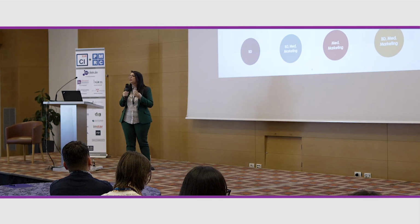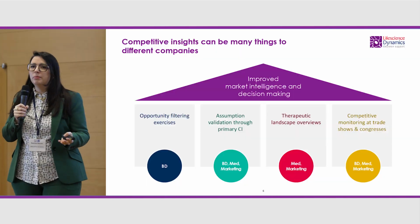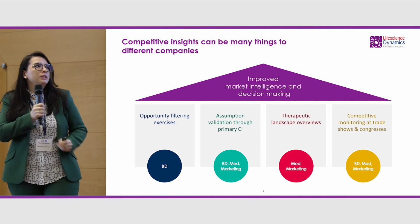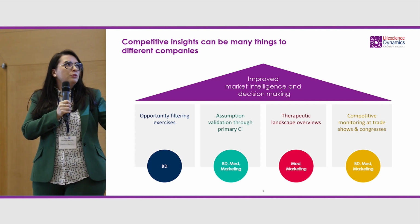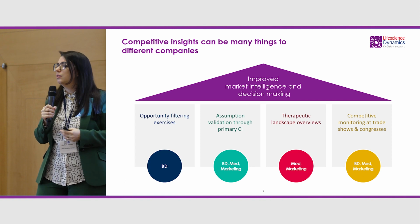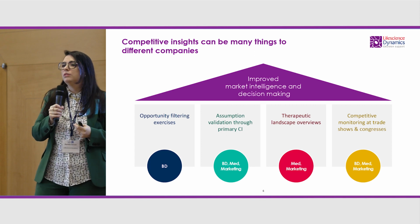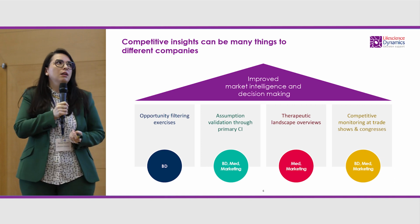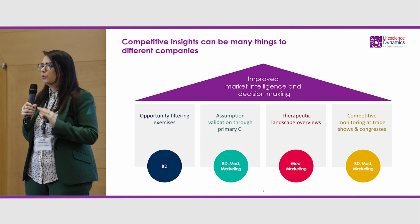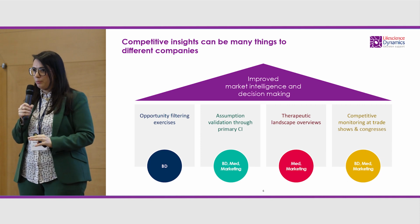And CI can be very different depending on the company that runs it, depending on the product that you are supporting, where the product is in development. And you can do CI, for example, at a marketing conference. You can go and understand data from competitors and what the messagings are, etc. But ultimately, CI is a great tool that you can use to really tailor your workshops.